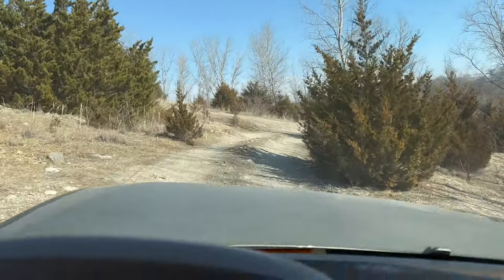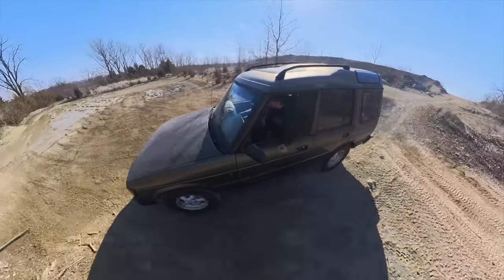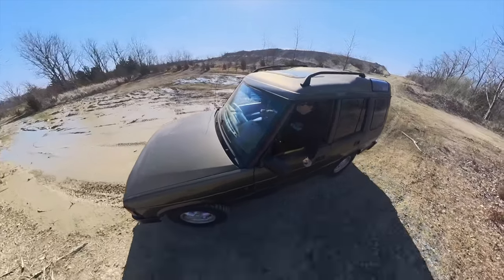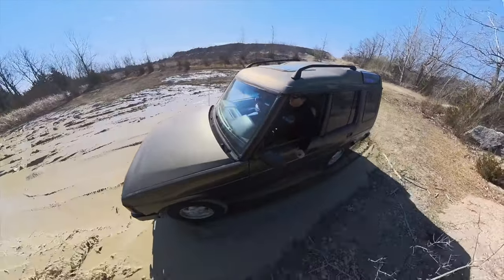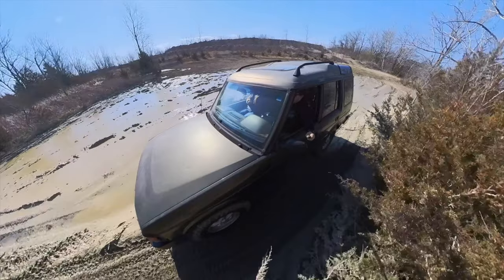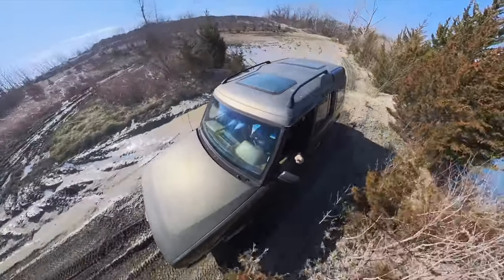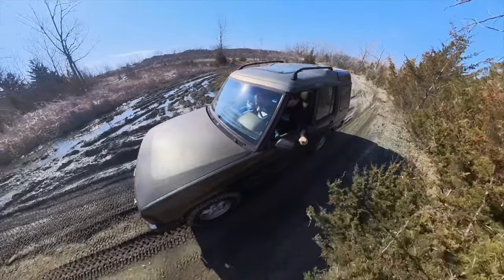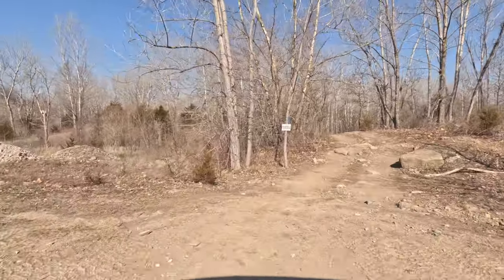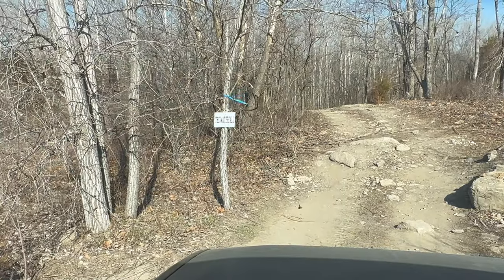Everything always looks a lot easier on camera than it does in real life. This is nice. They do have trail markers up already, at least for some of the trails.